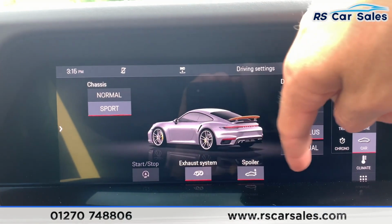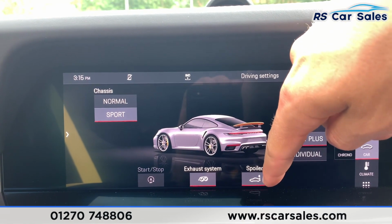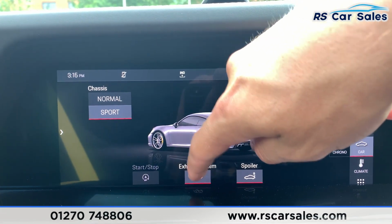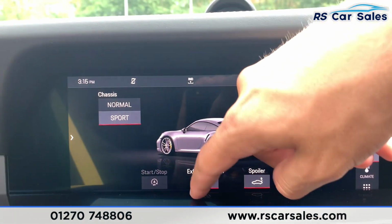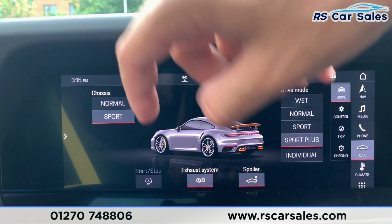We have these two buttons here to raise the spoiler and lower the spoiler, and also turn the valves on for the exhaust and also turn them off. So if you could hear the valves being turned off as it goes a bit quieter.